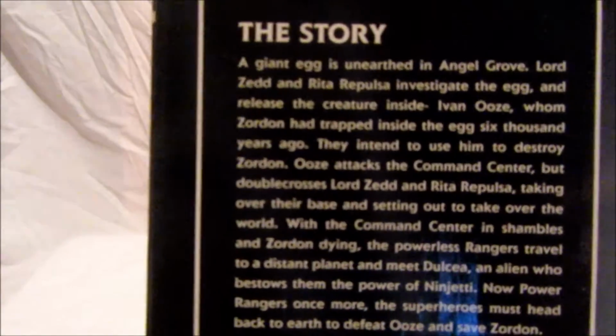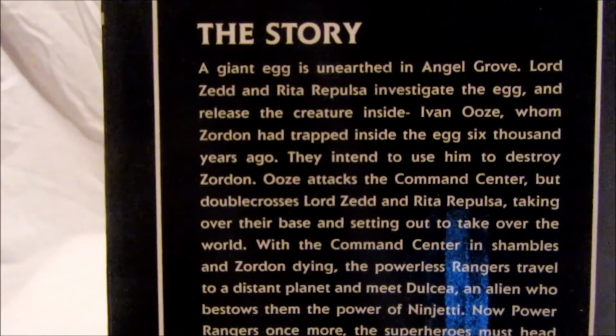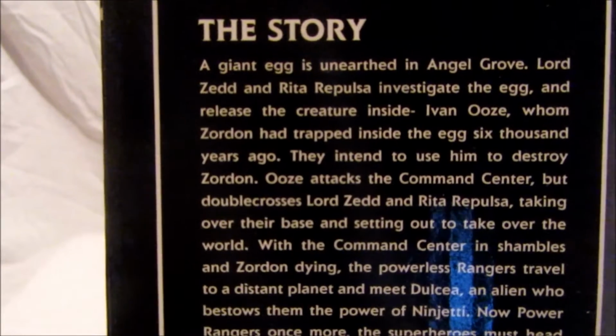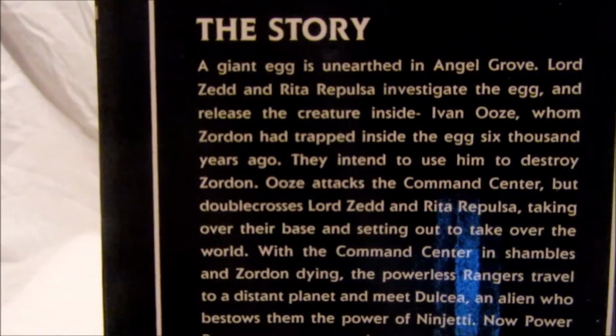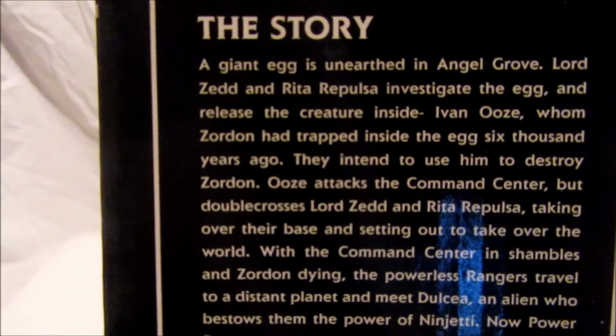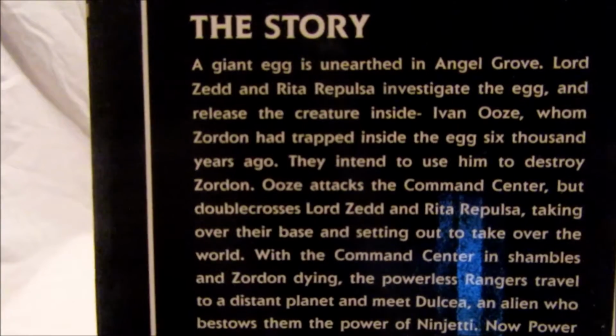On the side, the story of Mighty Morphin Power Rangers the movie. A giant egg is unearthed in Angel Grove. Lord Zed and Rita Repulsa investigate the egg and release the creature inside, Ivan Ooze, whom Zordon had trapped inside the egg 6,000 years ago. They intend to use him to destroy Zordon.